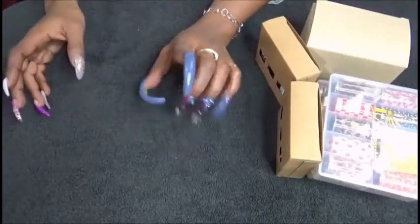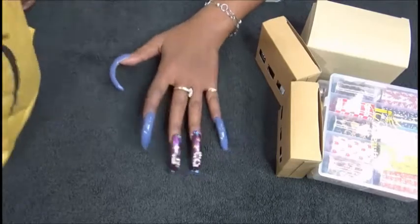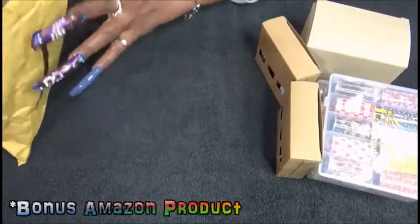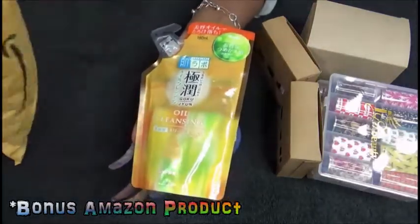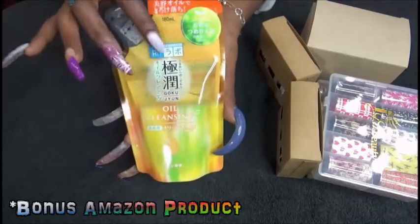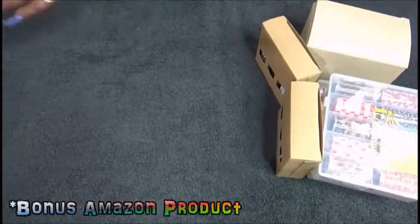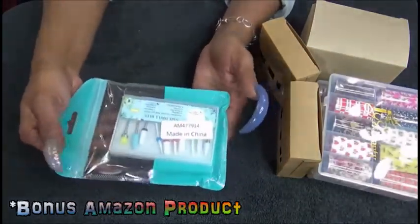The last thing that I wanted to show you guys that I feel like should be a part of this, and it is from Amazon. One is a makeup item, but I just want to let you guys see it. I picked up another bag of my Korean skincare, the oil cleanse. I picked up another one. Link to this will be below as well, but I won't leave that in the video. This right here, I picked up some more nail drill bits.